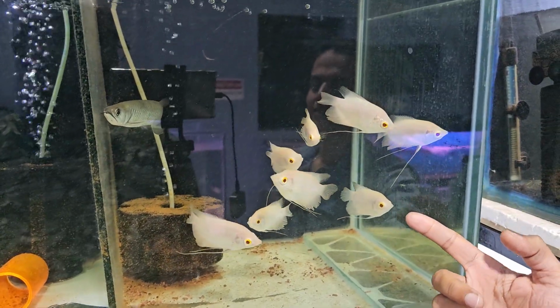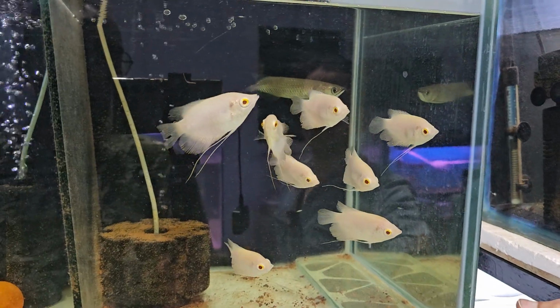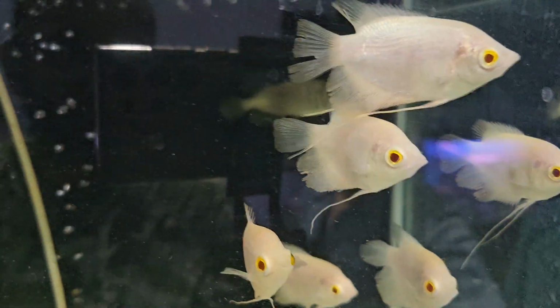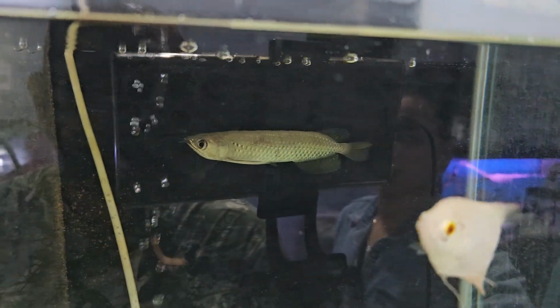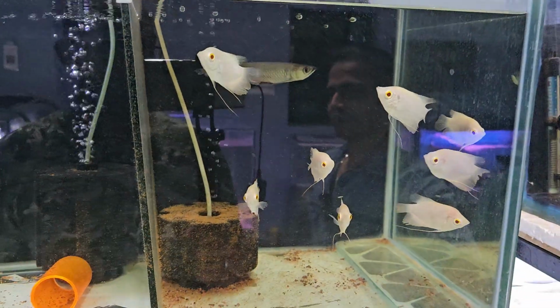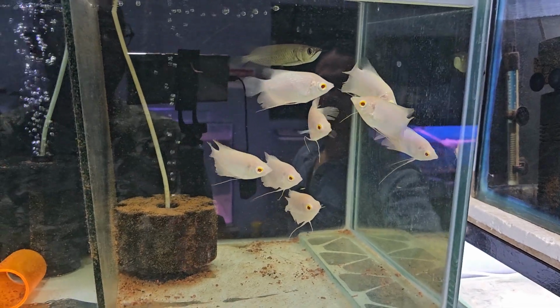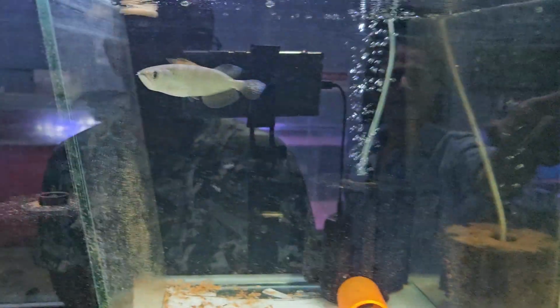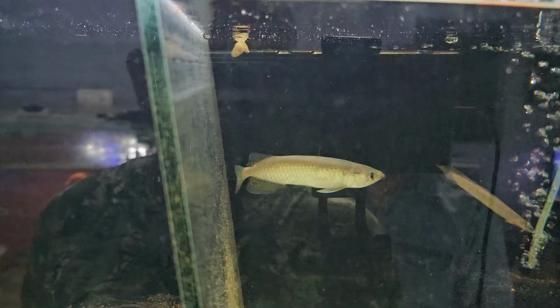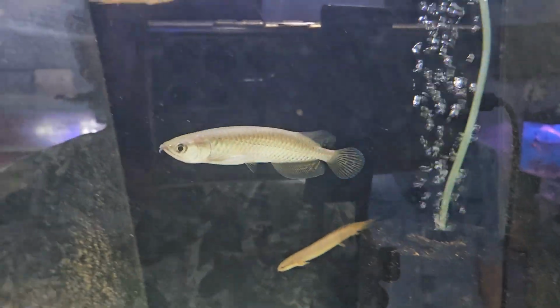I'll show the size. If you look at the arowana there, it's called a golden pearl arowana. This is not an Asian arowana, though people think it is. It's an Australian arowana, called Jardini, a name given to them by Australians. So these are all arowanas which don't belong to the Asian kind. When it comes to arowanas, we get all sorts of arowanas, right?